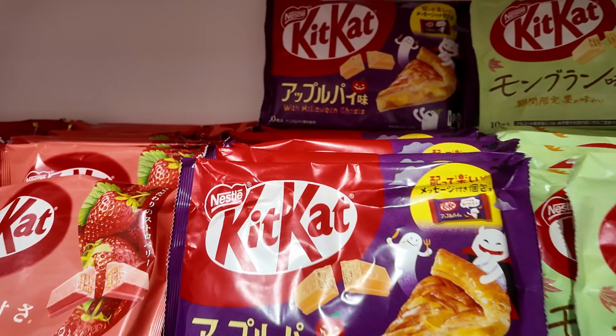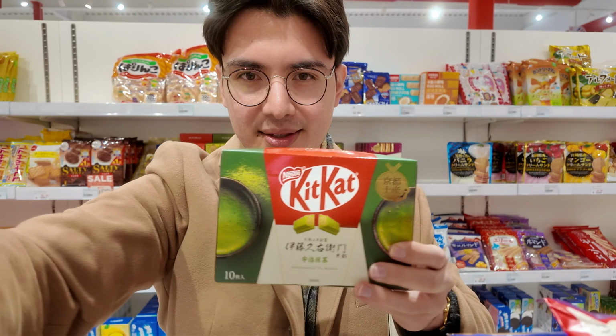Oh, wait, is this apple pie? I might leave with these. And I will also be taking the matcha KitKats. The workers keep following me around, probably because I have a large bag and a camera, walking around talking to myself with KitKats. Let's get out of here. This is too much pressure.